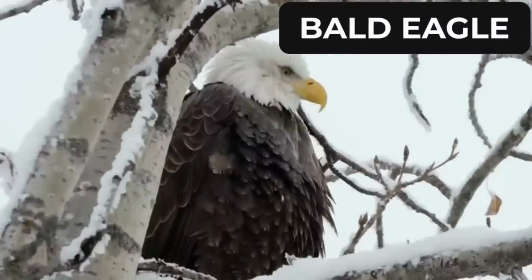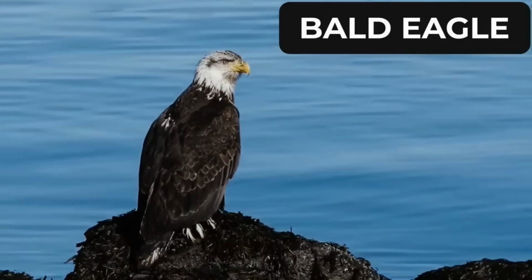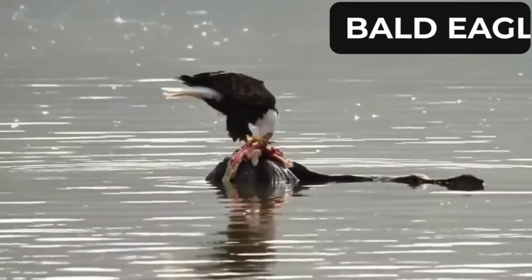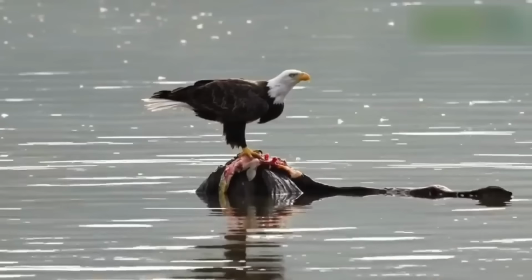The bald eagle has a brutal sense of vision, far superior to human eyesight. It can detect prey from afar while flying high. It's like having biological optical zoom, and that's why it's such a precise hunter.